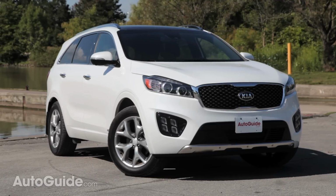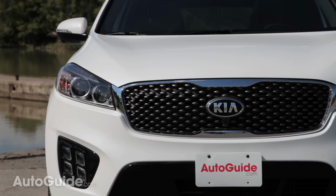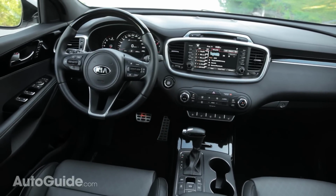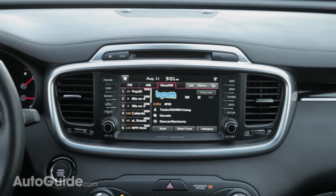In fact, I don't think it would be that out of place if there was a Lexus or Acura badge on the front of the Sorento. Inside, everything is laid out in a logical and easy-to-use fashion, and I like that the display screen is slightly recessed to eliminate glare. As well, there's actual hard buttons and knobs to control the infotainment system, which, as I said, the Pilot is sorely lacking.